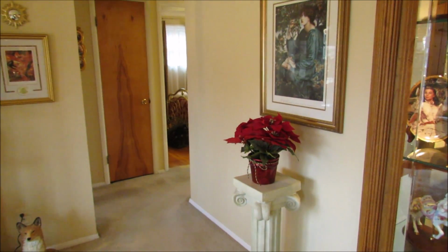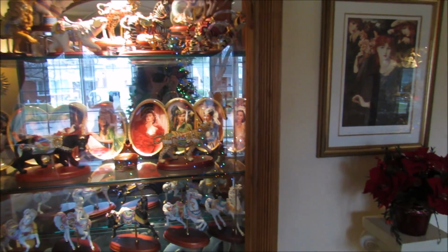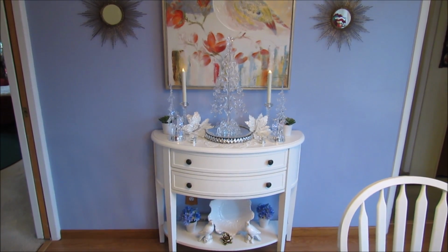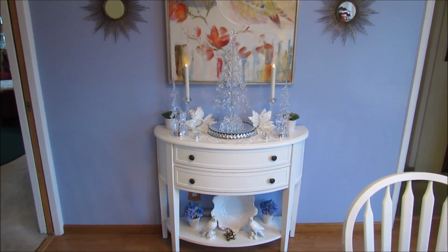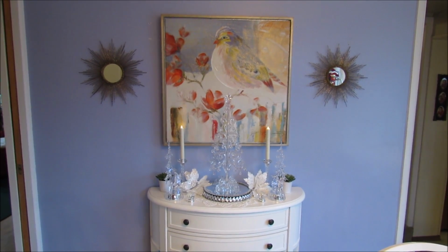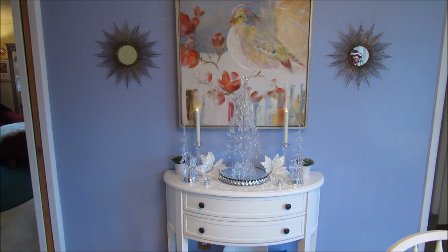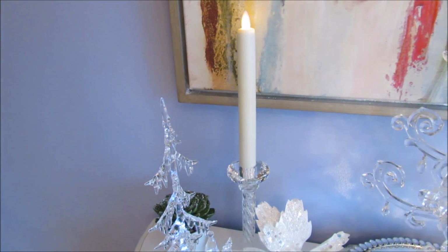And poinsettias over here. I just love this over here. This is a new arrangement I got this year. Again, one of my favorite little stores had this, and they have lots of beautiful Christmas things, and these are called the Icy Crystal Collection. And so they just had a lot of beautiful things. And then these are also the Mystique candles that look like real candles, but they're actually battery operated. I'll give you guys a closer look. So nice to have battery operated candles so you don't have to worry about it.